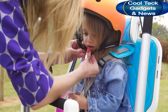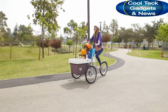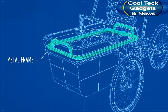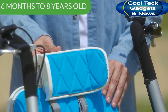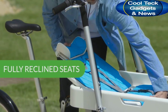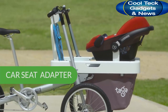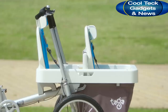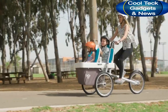Safety first. Taga has three wheels, so it's inherently stable. The cargo box materials are super strong plastics with a metal frame inside that makes the seating area durable and resistant to impact. The child seats themselves have endless features and options. Taga can take one or two kids, facing forwards, backwards, or facing each other for a boatload of laughs.